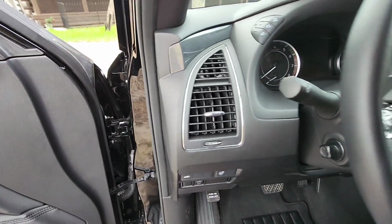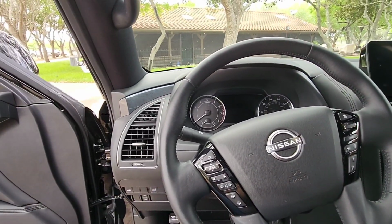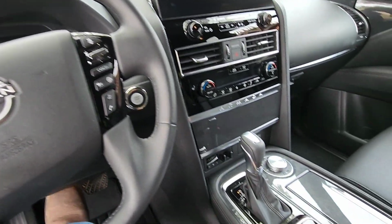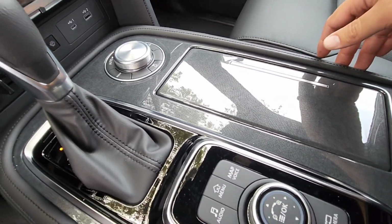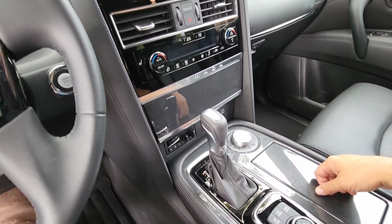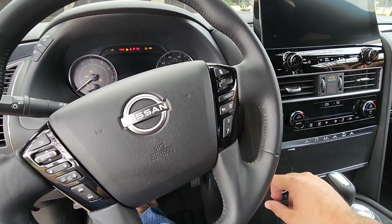All right, hopping inside this 2022 Nissan Armada SL. Very interesting kind of pattern color tones you see here. I'm not sure if you can tell, but it almost has like a snakeskin style effect going on it. It's pretty nice. You have your large screen here and you have another screen here. Let's go ahead and get it started.